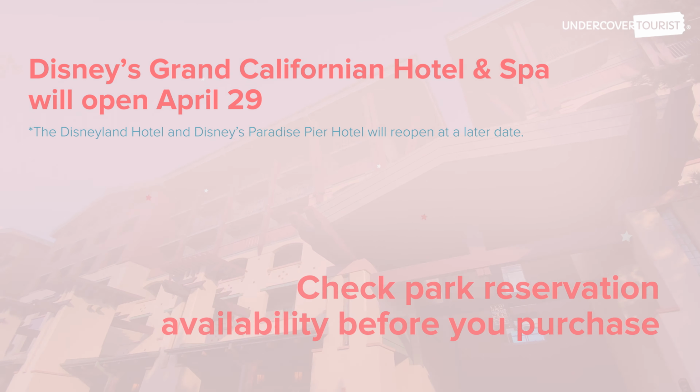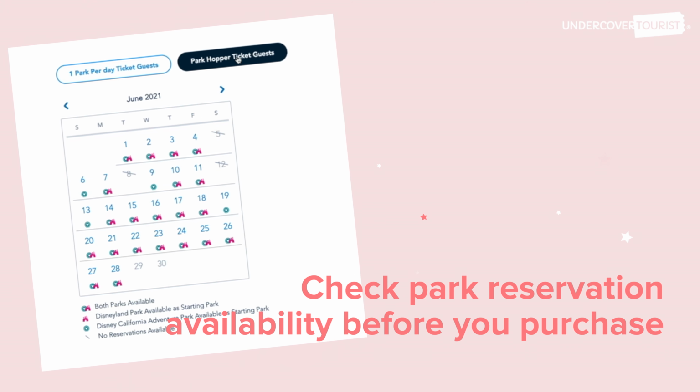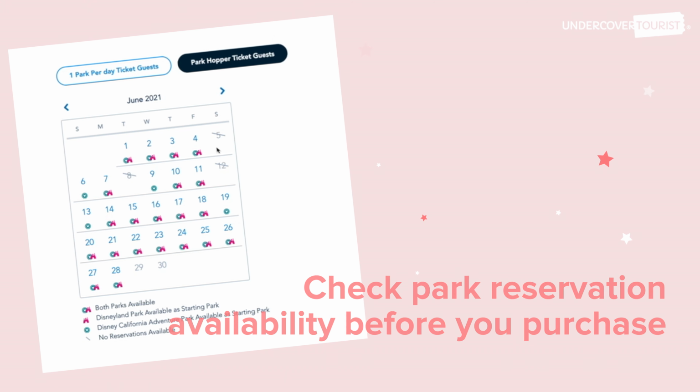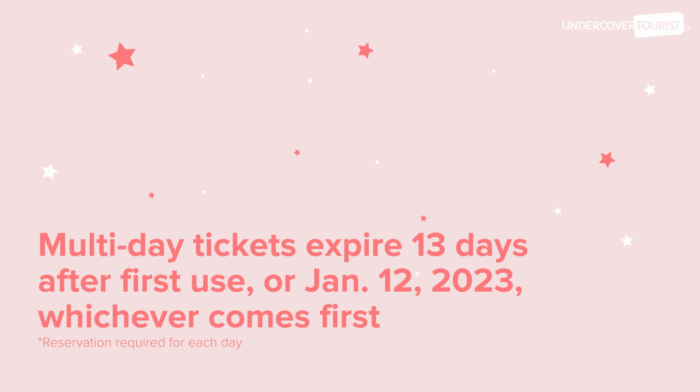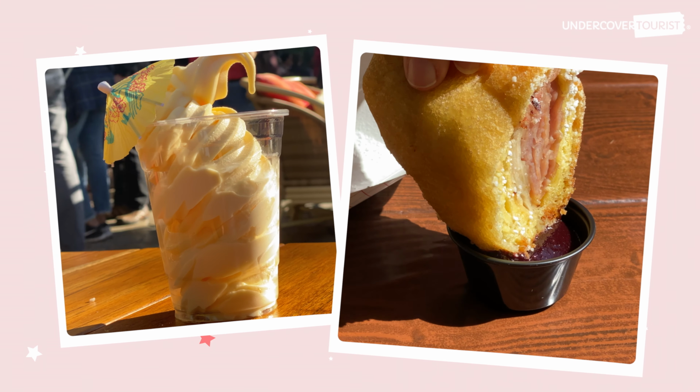It's a good idea to check the park reservation availability before you purchase to make sure the park you want to visit has availability for your day. Multi-day tickets expire 13 days after first use, or January 12, 2023, whichever comes first.